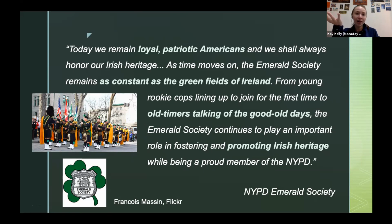In the FDNY, they also offer legacy points. So if you had a father or an uncle who was on the job, you get 5 extra points. And that would bump you from, in 2007, let's say, 11,000th place on the list to maybe 300th, because the test is that competitive. So just your ancestry alone, nothing based on merit, will get you those positions on the job.